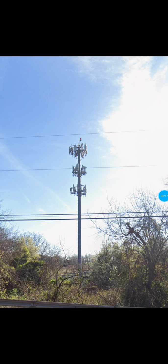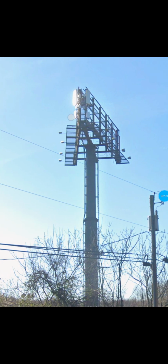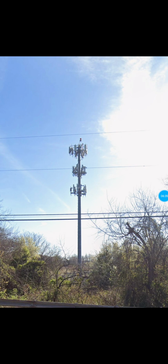But this is definitely a T-Mobile tower, for sure. It's probably also got AT&T, Verizon, other ones on there, but I haven't really checked about those. I know that it definitely is a T-Mobile tower, that one, and whatever this component is up there, I'm definitely sure that that's a T-Mobile tower, for sure.